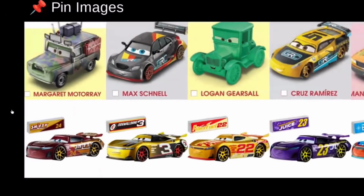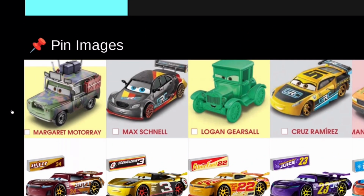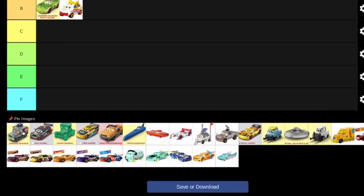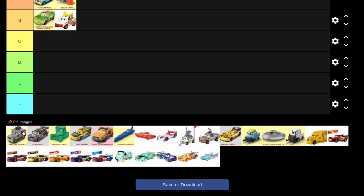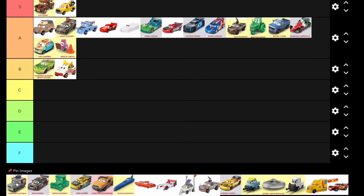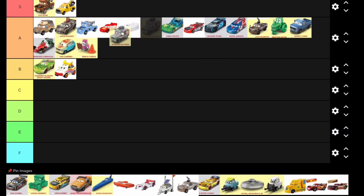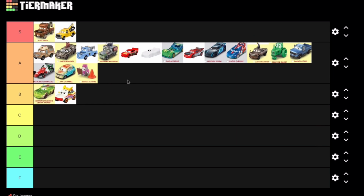Here's Margaret Motoray, who I wanted to like so much, but I don't like her expression. It just doesn't match her character, just like Ronette. Doesn't match her character at all. But other than that, she's a very great release, like a deluxe almost. They definitely could have made her have the mud detailing. Makes her a little inconsistent with the other Cryptid Busters like Mater and Griswold, but she's still really cool, so I think I'll still have to put her just behind President Mater in the high A tier.